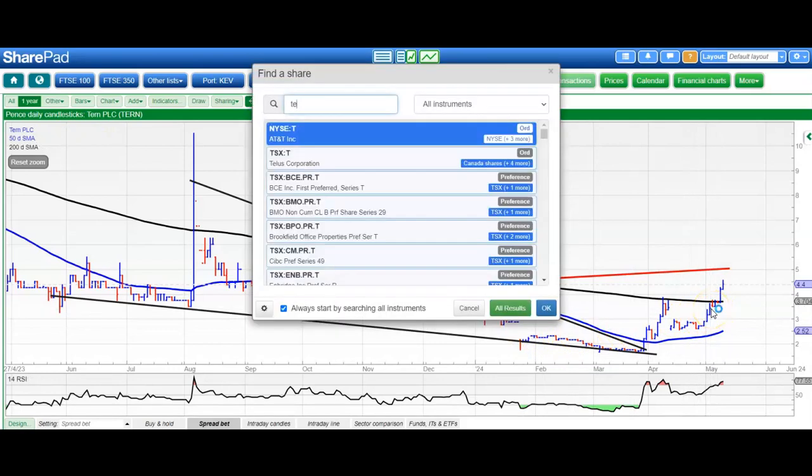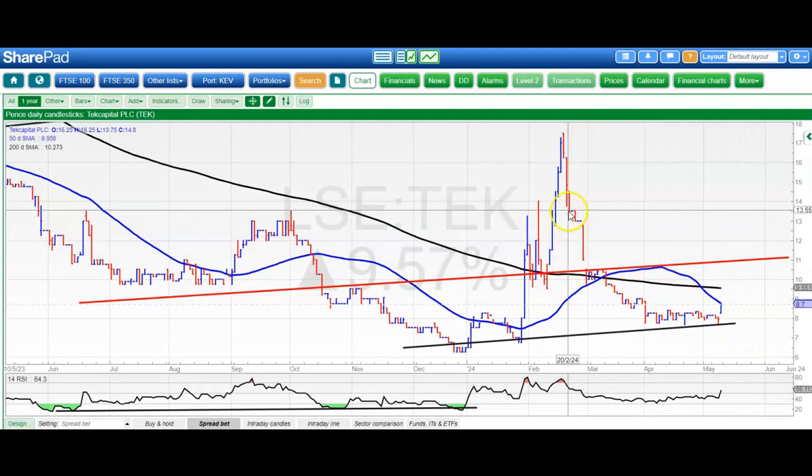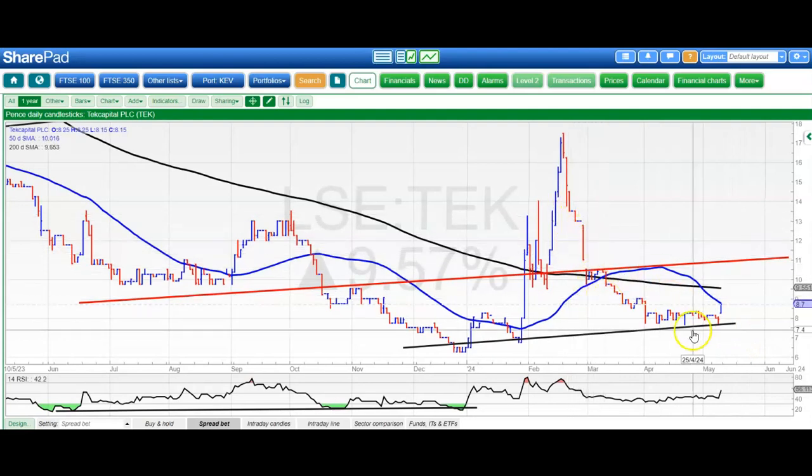On to the last two. First one is Tech Capital, which is obviously related to the Microsalt situation. Here we've gapped up off the lows, which is encouraging. Could argue that this is the bear trap island reversal, so two gaps down and then a gap higher.